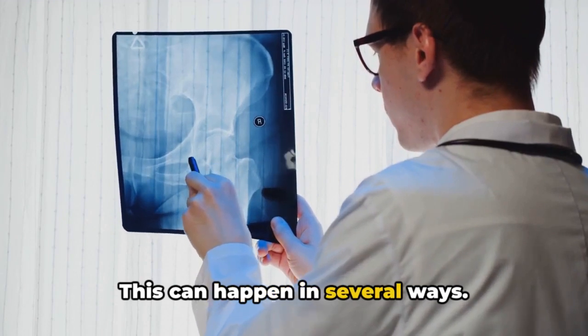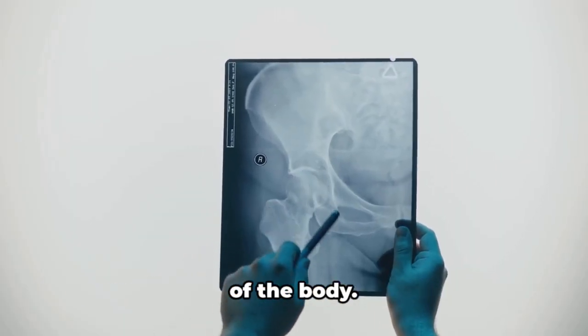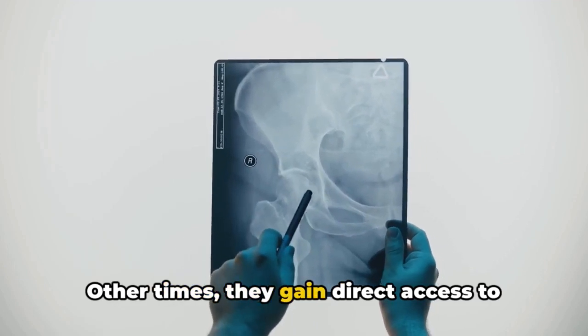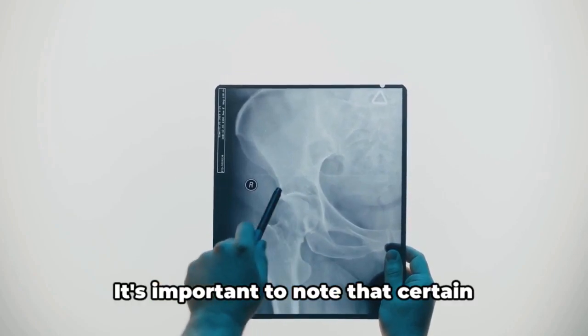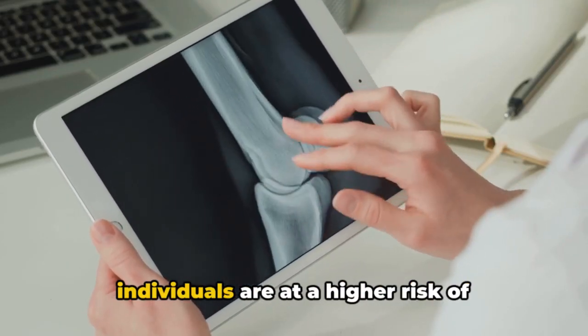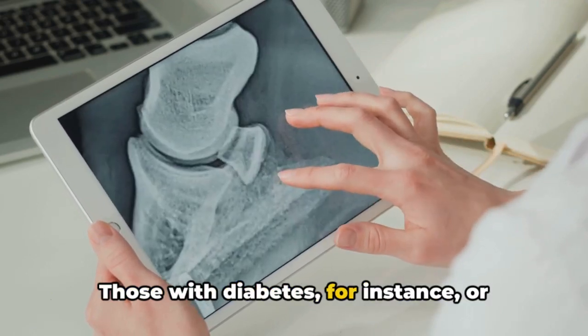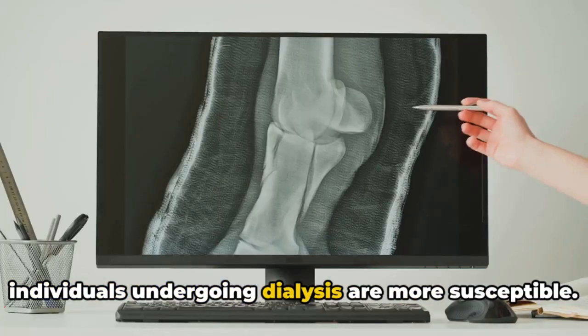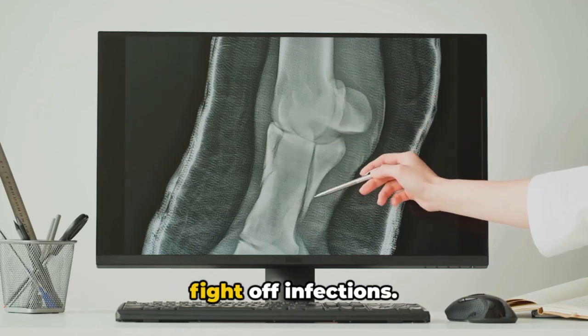This can happen in several ways. Sometimes these microorganisms travel through the bloodstream from other parts of the body. Other times, they gain direct access to the bone due to an open fracture or a deep puncture wound. It's important to note that certain individuals are at a higher risk of developing osteomyelitis. Those with diabetes, for instance, or individuals undergoing dialysis are more susceptible. This is due to their reduced ability to fight off infections.